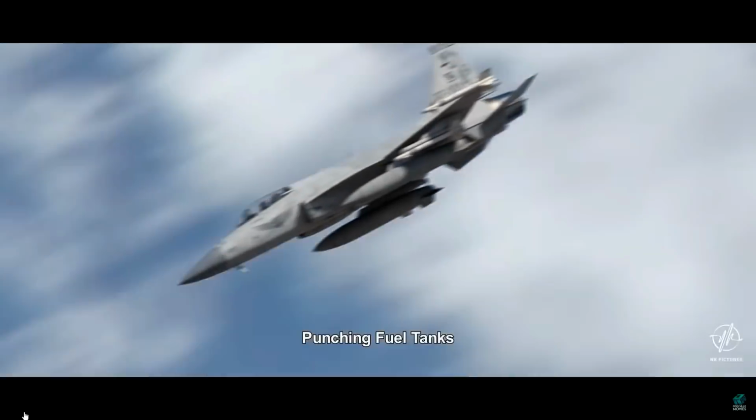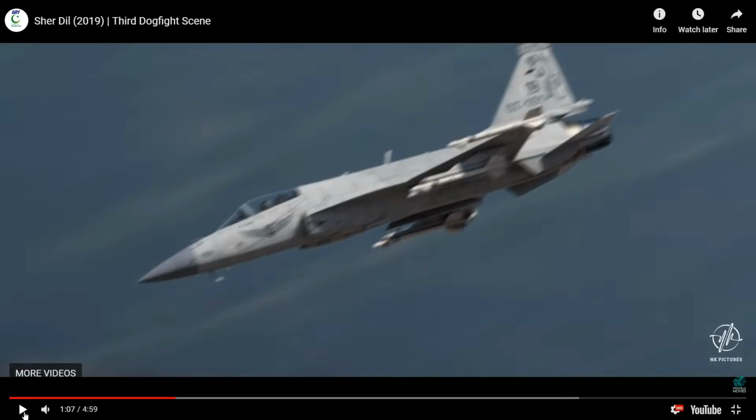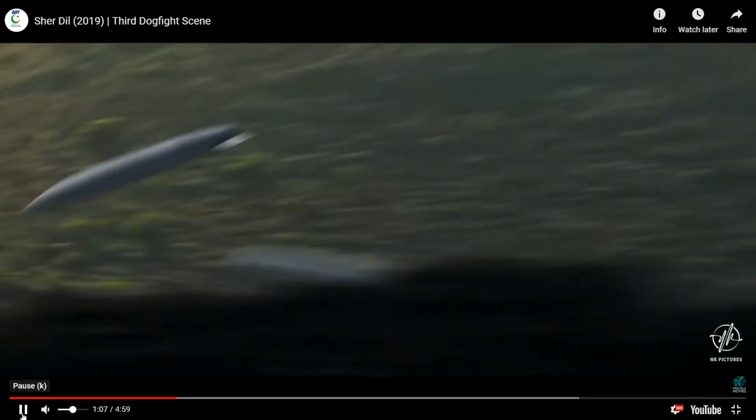Torpedo. Ditching fuel tanks. Note how he ditched them when he was straight and level. Well, not level, but straight, which is realistic. They've hit the ground and blown up. Now, we've had lots of argument about this, and I'm pretty sure I'm right.